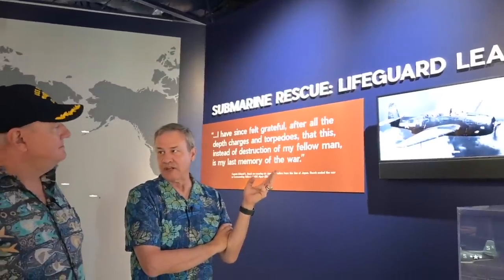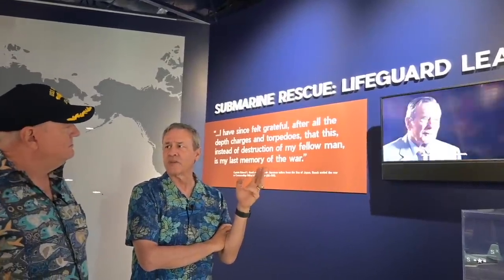He came aboard as vice president for a tour, and he said, "This is the second time I've been on a submarine." When we were at the Aviation Museum, we looked at the airplane and saw how difficult it was going to be for his crew members to get out. Oh, yeah. It is not surprising that they did not survive.